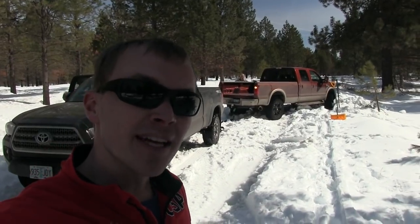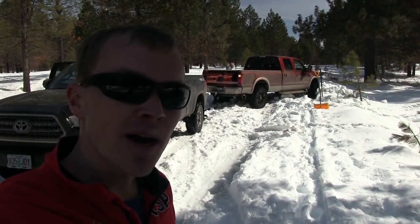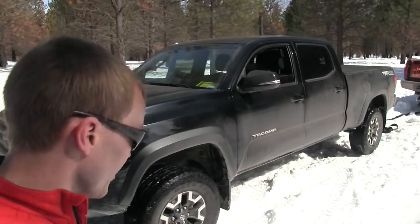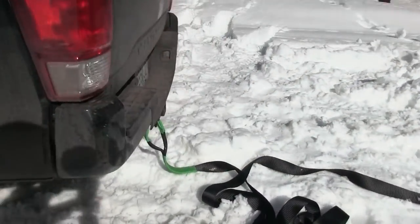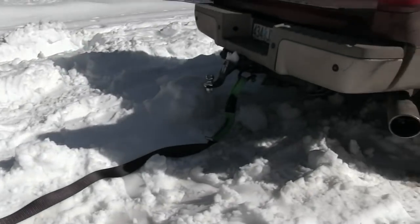So the F350 doesn't want to come out. The snow is really slick, and so I ran back, got the Tacoma, and we're going to try out the new tow strap that I've got. It's a Rhino USA tow strap. So we've got a 30-foot length here with the D-ring shackles. First chance putting it to the test.